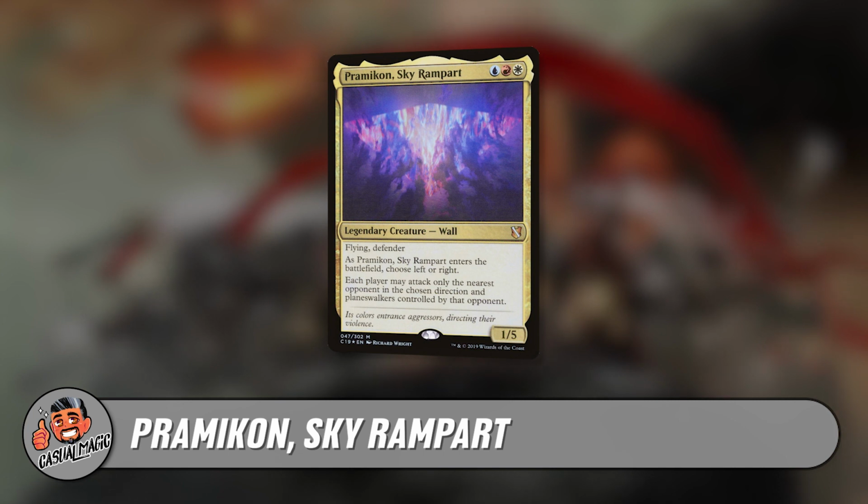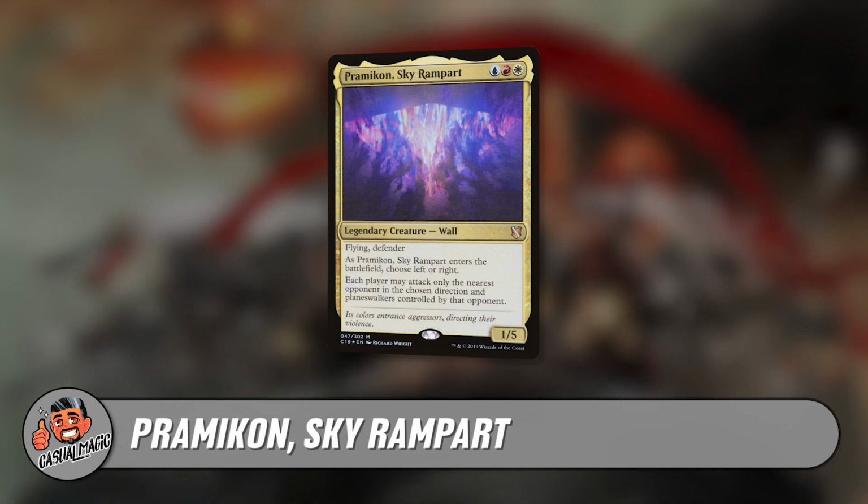Really? Oh yeah, my gosh. For my old podcast, Commander, that was the preview card we got for Pramicon. And we were looking at this like, this is the weirdest card I've ever seen. I love it. It's borderline an Un-card, but it just works. There's nothing in here.